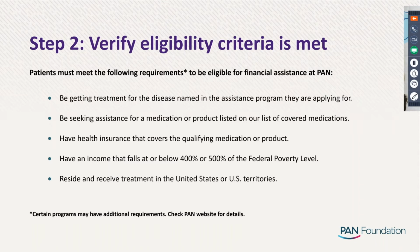Next, you want to make sure that your health insurance is covering the medication or product that you're seeking assistance for. Now, this particular requirement is different for every disease fund. So it's always important to check first, because for some disease funds, we require commercial payers only, and for others, it's Medicare patients only. And still, we have others that are for both. So it's always important to check and make sure the eligibility coincides with what the disease fund requires.